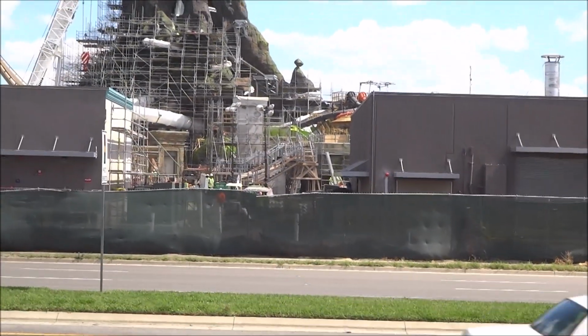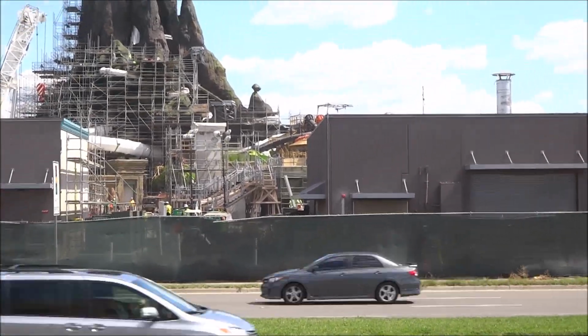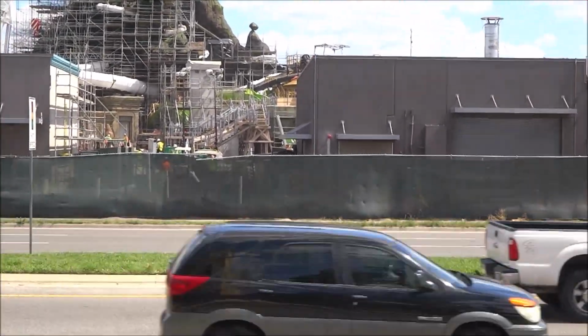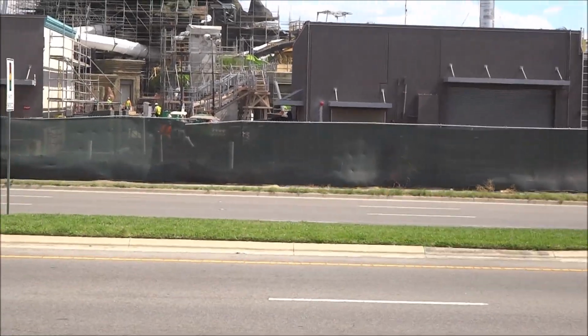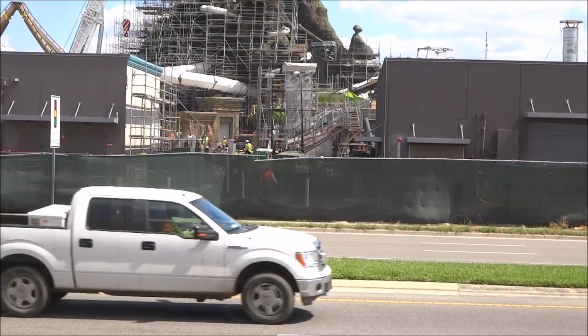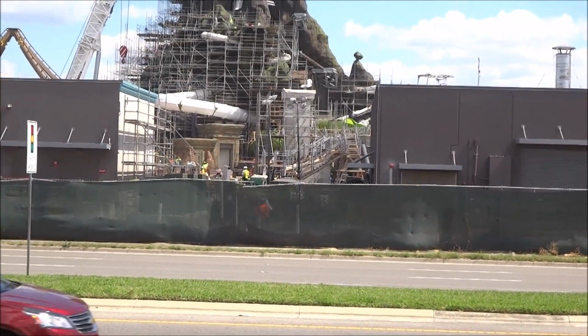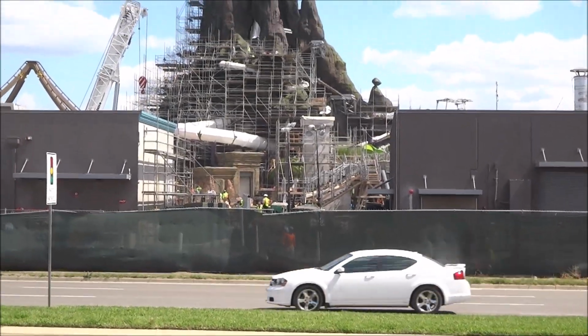Taking a look now from this angle, we're actually taking a quick look at the water coaster and some of the ruins there on the side of the mountain. The water coaster, Krakatoa Aqua Coaster, is showing no more signs of development recently. No testing, just more work on the sides, steps. Looks like some scaffolding has gone up around what we expect to be the elevator.